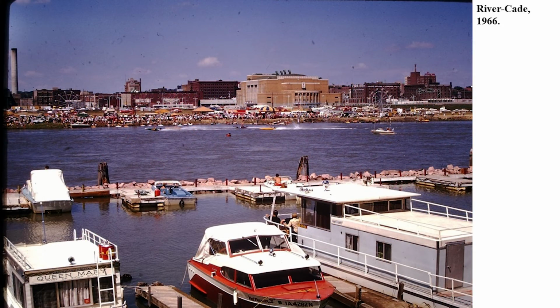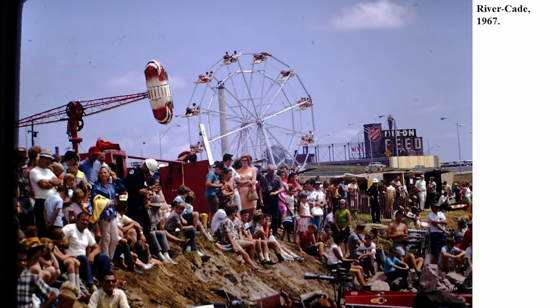Rivercade at this time featured a lot of aquatic sports, things like speedboat races and trick water skiing. Here we're over on the South Sioux City side, looking back to the north towards Sioux City. And a great picture of the carnival. Looks like people are checking out the boats, and it looks like they're about ready to fall in the river to me, but.